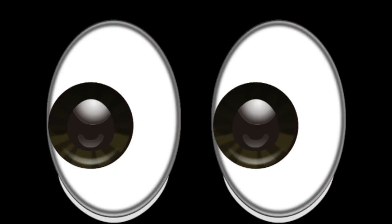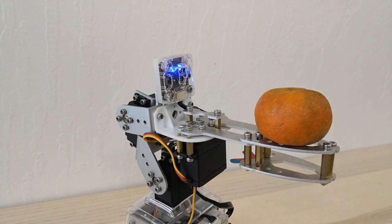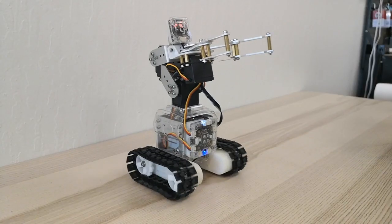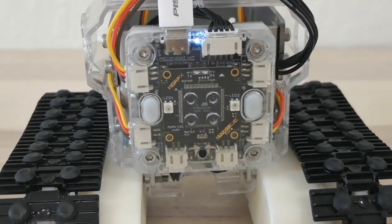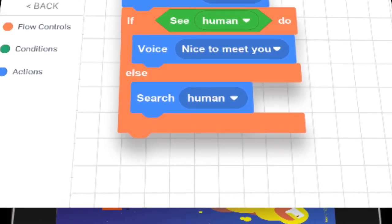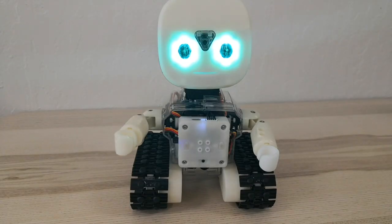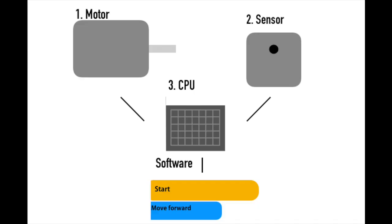Some robots also have sensors to detect certain aspects of their surroundings and use this information to respond. The sensors and motors are controlled by the CPU, or Central Processing Unit, that is running the software telling the robot what to do and what not to do. With the three components of hardware and some software, we have made this.